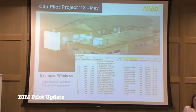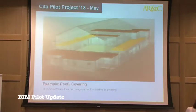So when we pull out the windows, we've highlighted the windows, so we're looking for the windows in the model. Again, 703 cells of information on the windows. We probably need 7. So to coin a phrase, it's information rich and not information relevant. Thanks for that one, Trevor. So finding the information is difficult.